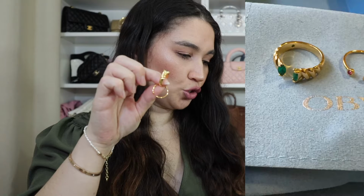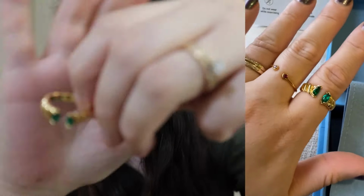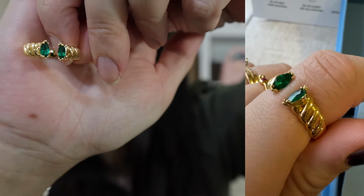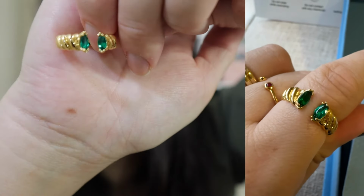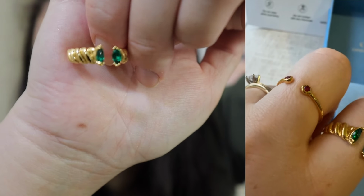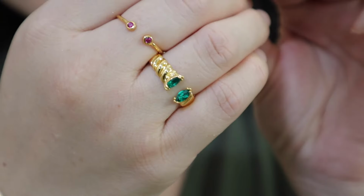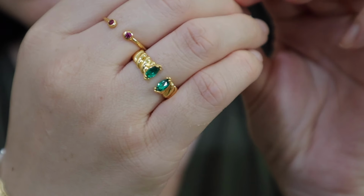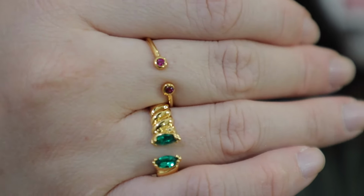Then I also have two rings here. First one I have is the Marquise Cut Emerald Open Ring. Again, 18 karat gold plated vermeil with lab grown emeralds as well. Really beautiful there. Also the Bezel Set Ruby Open Ring. This is a much smaller ring, great for stacking. And that's lab grown rubies as well.